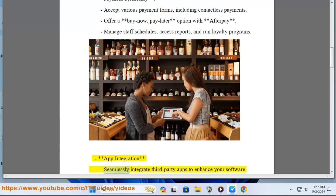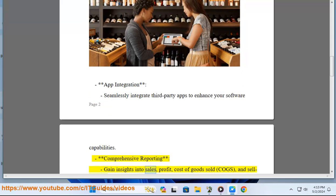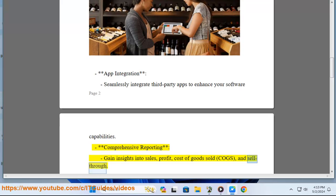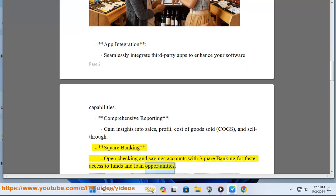App integration: seamlessly integrate third-party apps to enhance your software capabilities. Comprehensive reporting: gain insights into sales, profit, cost of goods sold (COGS), and sell-through. Square Banking: open checking and savings accounts with Square Banking for faster access to funds and loan opportunities.